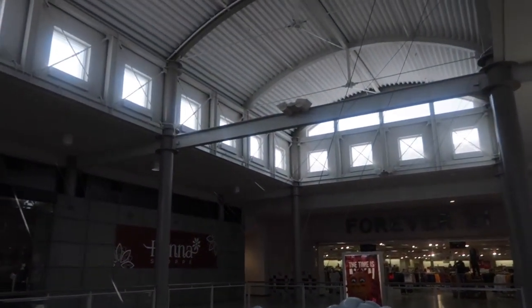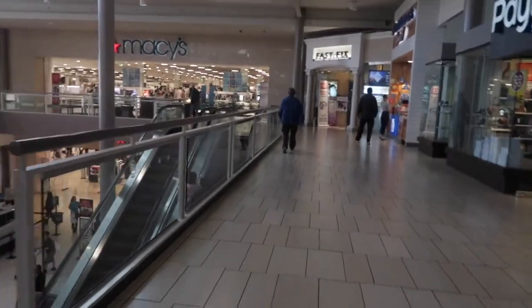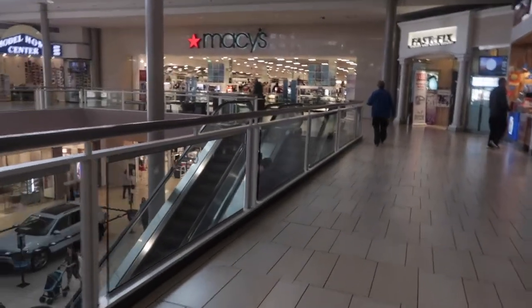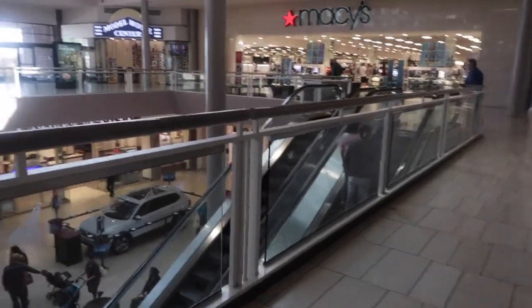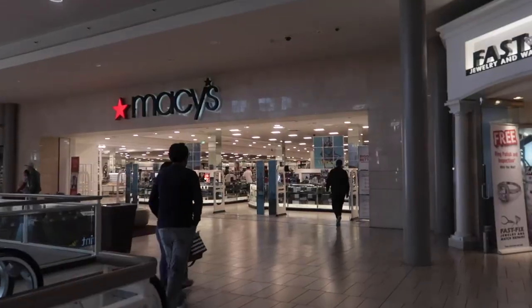I mean, they were very, very smart in how they laid out the stores in this mall. You're going to see here later on, there's a Disney store. Next to the Disney store is a Build-A-Bear, then a Lego store. So yes, they knew exactly what they were doing to target those families.